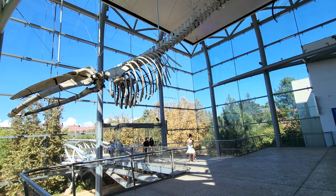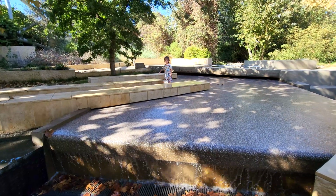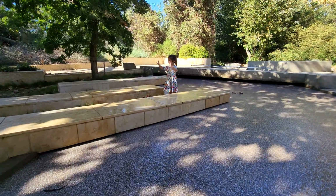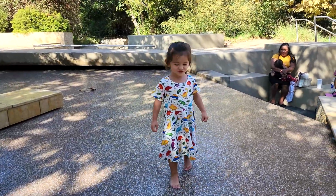Now, it turns out there's even more fun to be had outside the museum. There's a big experiential garden, and after a long day of walking all around the museum, the Spunky Princess really enjoyed this fountain with little bits of water in it designed for kids to get out in. A really great way to refresh the princess's tired feet.